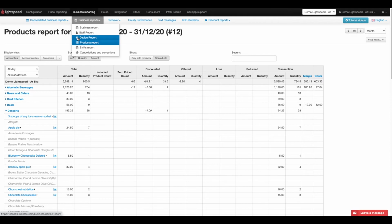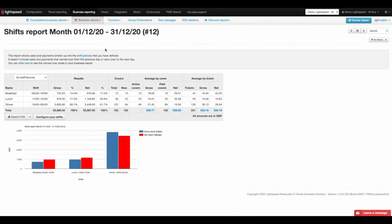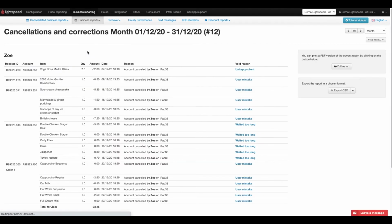Now let's look at our shift reports. These reports will give you a comparison based on your results, an average revenue per ticket before and after tax. As mentioned before, these shifts can be customized by you. Lastly, the cancellations and corrections report details the voided receipts, who cancelled which receipt or item, on which date, for what reason, and on which device.